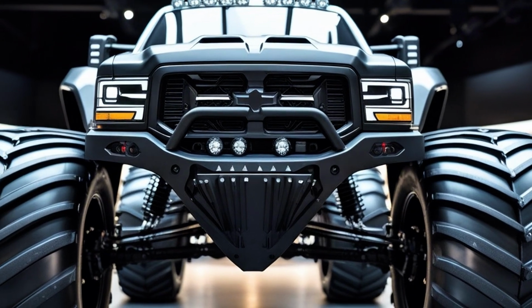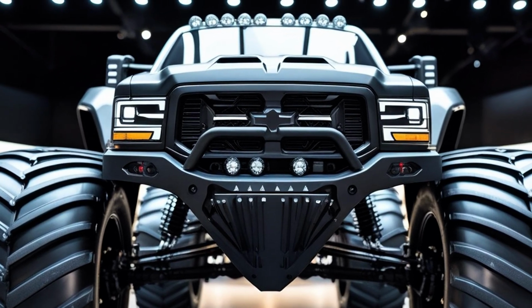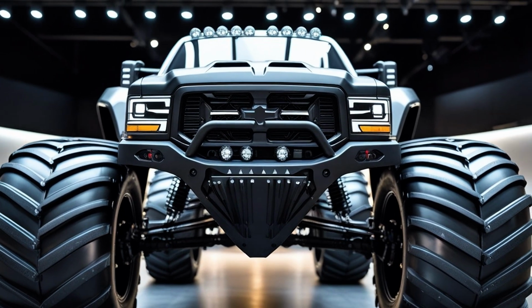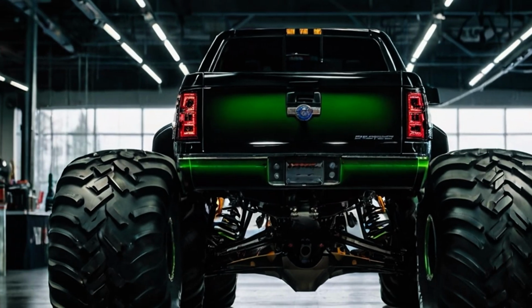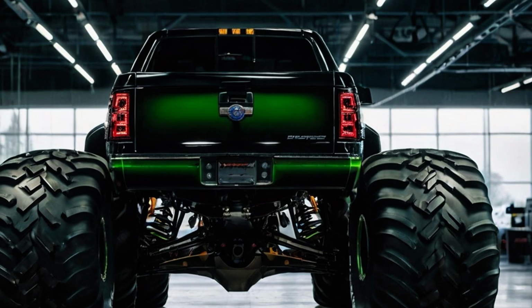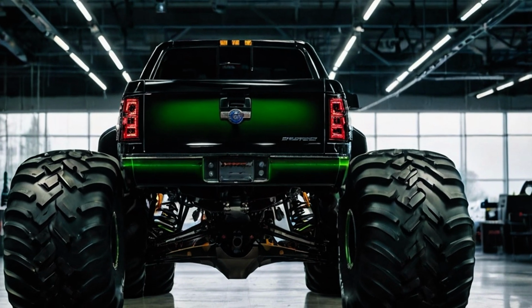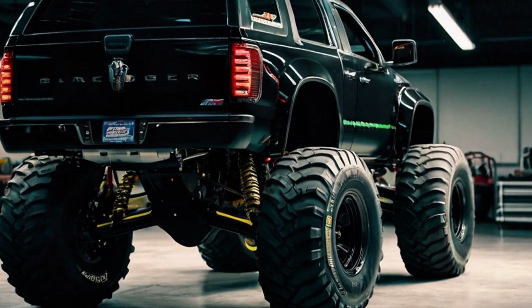Over the years, Grave Digger has competed in countless events across the world, winning multiple championships and leaving behind a trail of unforgettable performances. Whether it's stadiums filled with tens of thousands of fans or smaller arenas, the presence of Grave Digger always elevates the energy. Fans know they're about to witness something extraordinary. And that's the beauty of it, no two Grave Digger performances are ever the same. Each event has its own surprises, crashes, recoveries, and triumphs.